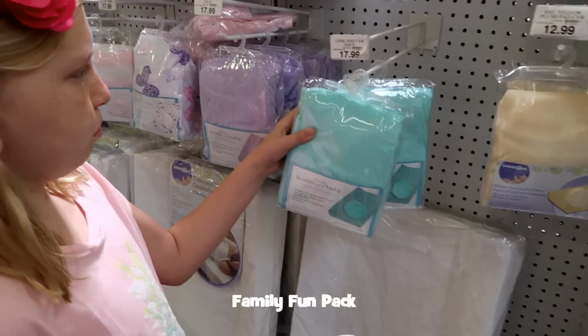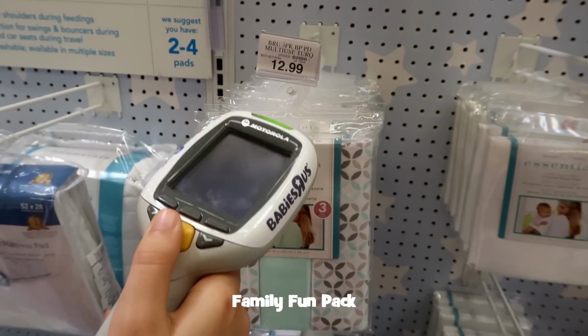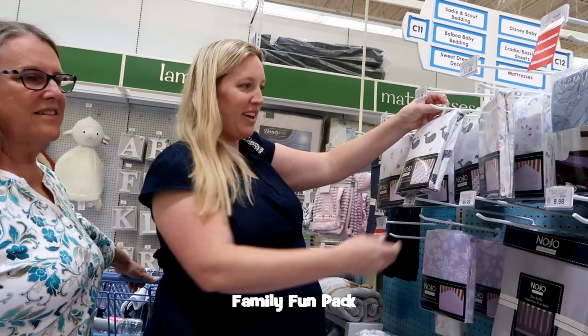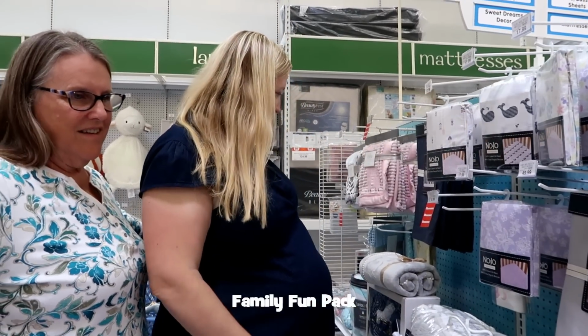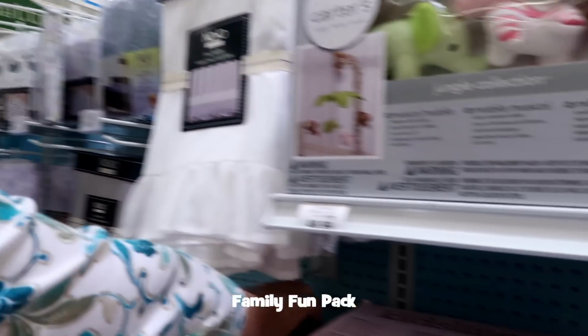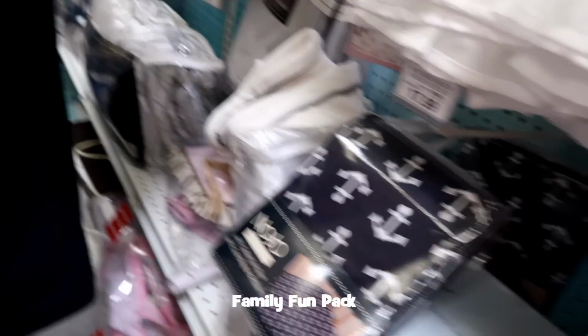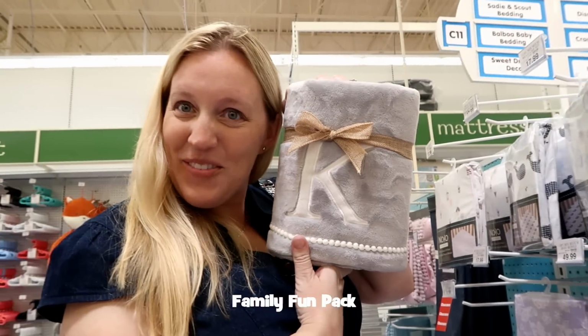That's pretty. I love that. That's cute. That's really cute. Little whales. Oh, here's anchors to go with it. Look. Oh, the anchors are cute. Oh, that's cute. Look, a K for Christine. It's my blanket.